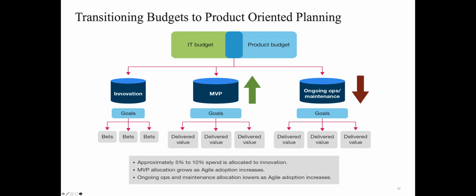And we're also seeing organizations split out a shared budget between IT and product teams to say, let's innovate, let's make some bets to see where the product is going to be going. And if our bets pay off, we'll then fund it as a product. And that MVP funding will take over that individual project funding and be measured on the delivered value against their goals. So you start thinking more like, if you're a bank, you're not just a bank, you're a tech services company that delivers banking services.